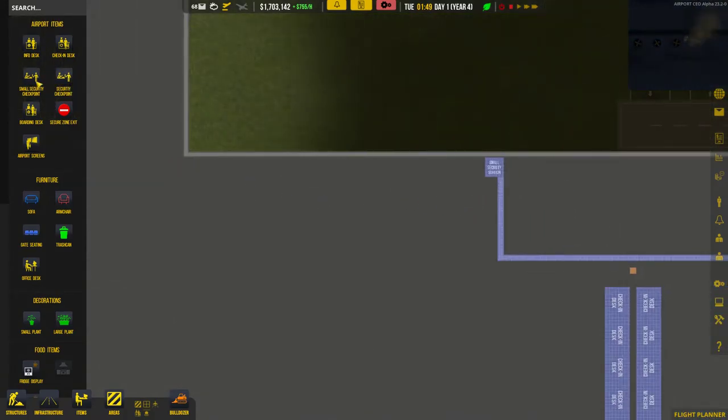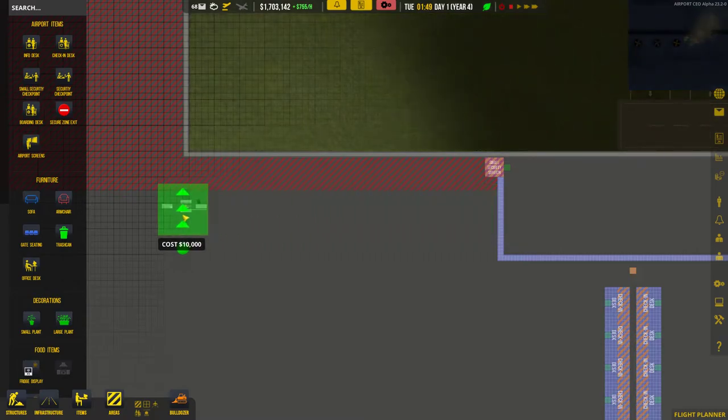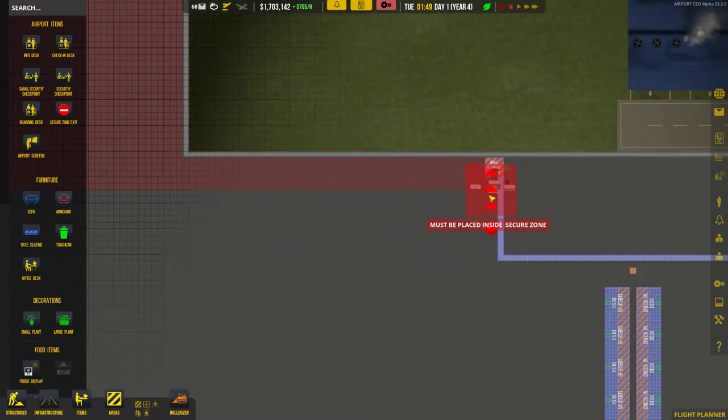Okay, now larger security checkpoints, or shall we do another small one out here? Right, I think that is probably better. So now at least we've got both from inside and outside. Or shall we go straight into the large ones and start plopping them in there? Security. Yeah, let's do that. Let's start plopping these big boys.